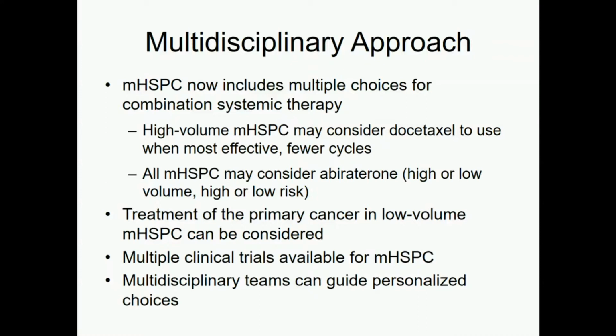For patients who have low volume disease or high volume disease or high risk disease, they can receive treatment with ADT and abiraterone and get an opportunity for a multidisciplinary discussion to figure out which is the best systemic therapy for your patients. And soon we may have enzalutamide in this setting as well.